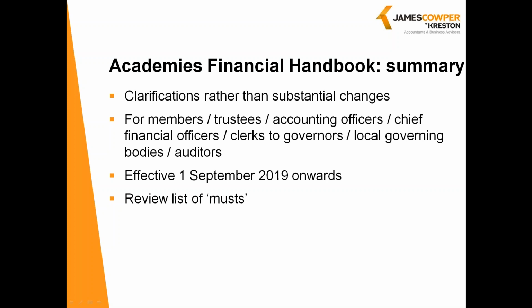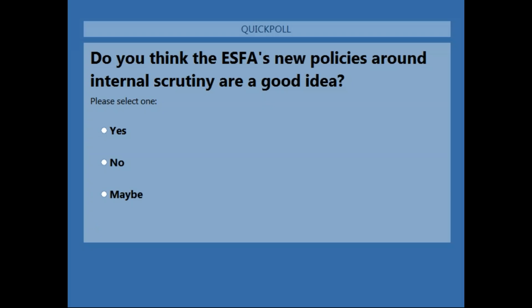So before I pass over to Lauren, I thought it would be useful to run a poll. So please do let us know your opinion on the following. Do you think the ESFA's new policy around internal scrutiny is a good idea? So it's obviously a new requirement. To some degree, it just beefs up what trusts have been doing in the past. Albeit now further information will be communicated to the ESFA, so they will get sight of some of the documents that perhaps in the past they wouldn't have.